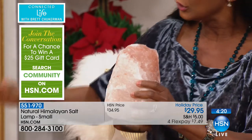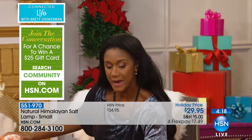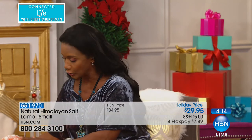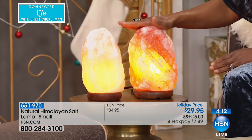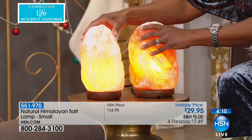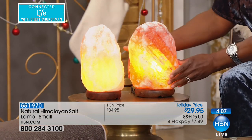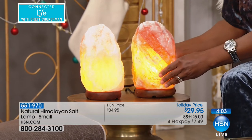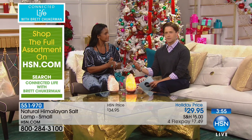Isn't that fantastic? Look at how large this is. I'm going to show you. This weighs 15 pounds, Brett. This is what we're calling our large version. It stands 9 inches tall. Now, this one is our medium just right next to it. But you can imagine, because these are carved right from the mountain, no two are actually alike. They'll never be alike. They'll always be unique gifts. Yours and your sister's will not be the same. They'll look like abstract art in different rooms of the home.